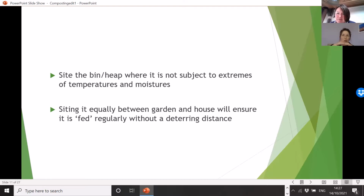It does need to be kept damp, but mine is semi-sheltered, so it's not getting loads of rainfall falling directly on top of it. And my friend has hers sheltered up against a south facing wall, so it's getting the sun for the best part of the day, but it is protected a little bit from excess rainfall. And if you can site it somewhere equally between the source of garden waste and the source of your kitchen waste, then you're making it a wee bit more accessible, and you will be more inclined to feed it more regularly.